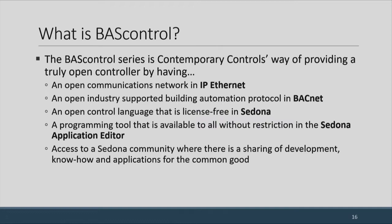What is BAS Control? BAS Control is an open communications network in IP Ethernet, an open industry-supported building automation protocol in BACnet, an open control language that is license-free in Sedona, a programming tool that is available to all without restriction in the Sedona Application Editor, we call it SAE, and access to a Sedona community where there is sharing of development, know-how, and applications for the common good.